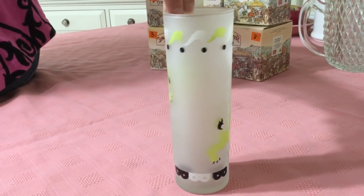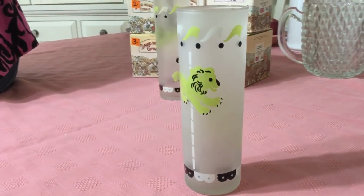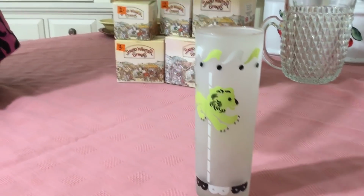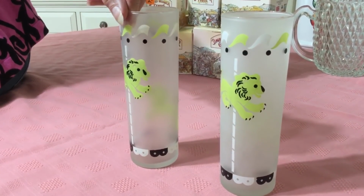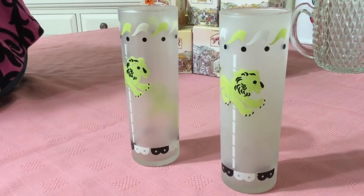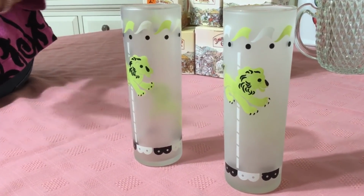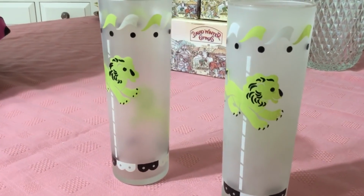I'll show you this side. This one is obviously a yellow lion. They came in lots of different animals and lots of different colors. And I remembered that I had one right here at home. And thankfully for me, I suppose, it's a lion and it's yellow, so I'm not going to start collecting them. If this was a pink elephant or something, I probably would. I think I'm going to try and sell them both off as a pair for about $15, $16.